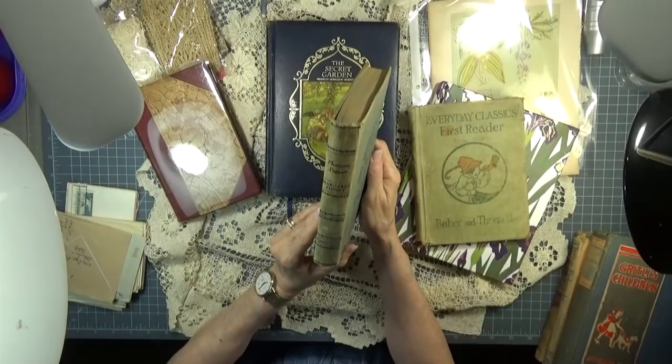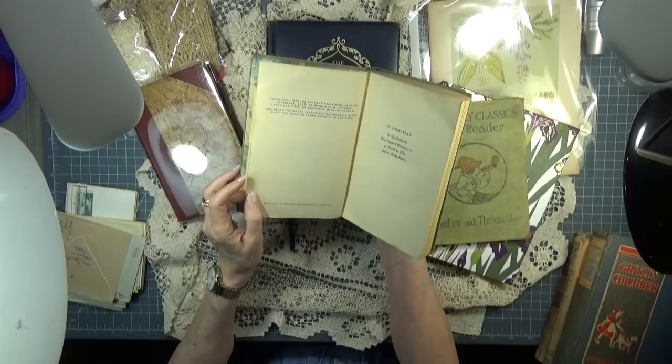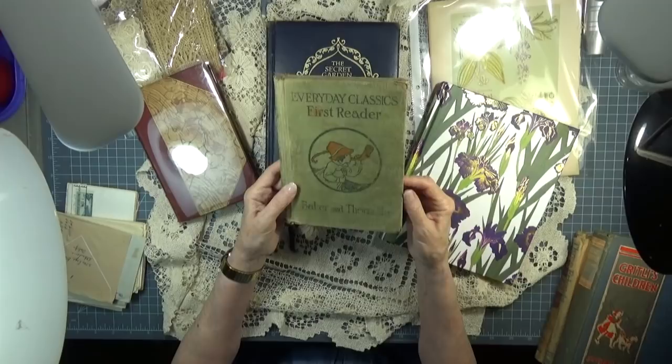Francie Pepper. This is the Peppers. The Pepper Books by Margaret Sidney. Goodness. 1937. Not such a wonderment and a joy, however. First reader, Baker and Thorndike.